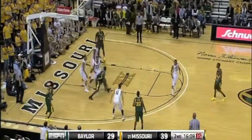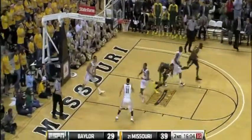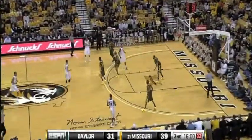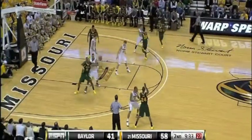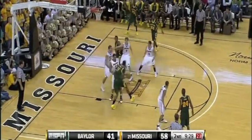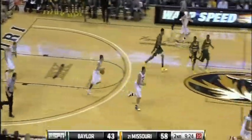At 5'10". He only got half the poster shot, and a tip in good by the Bears. And Baylor down by just 8. Here they come. All of Dunn's points coming here in the second half. Bucket good by Jamison Morgan.